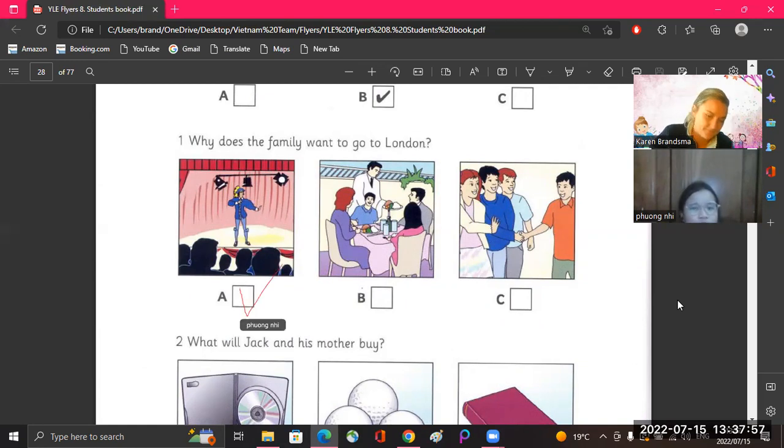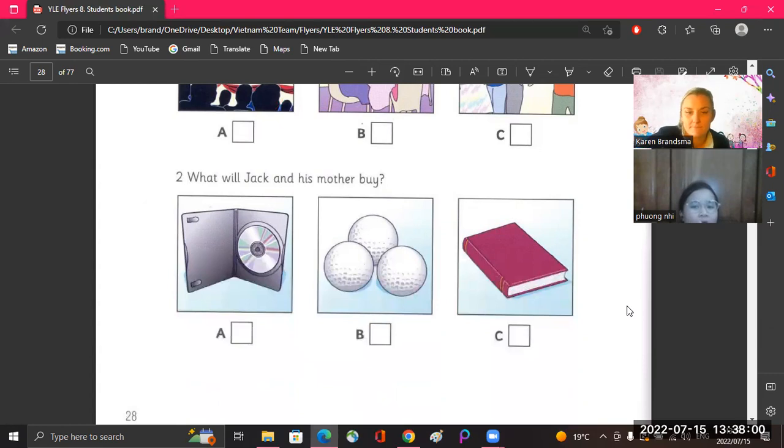Good. 2. What will Jack and his mother buy?